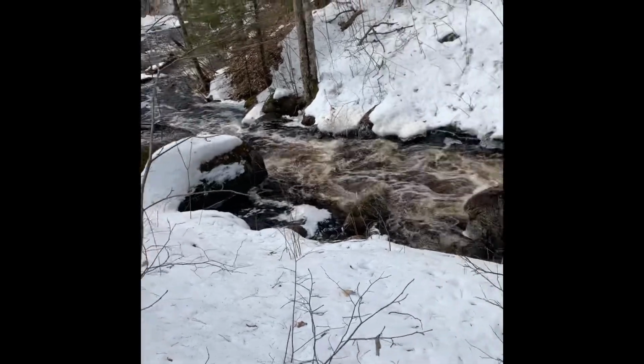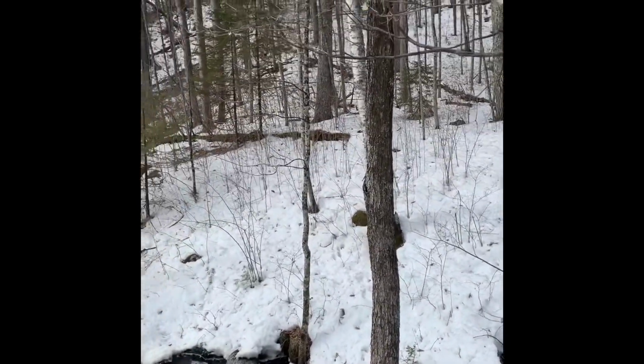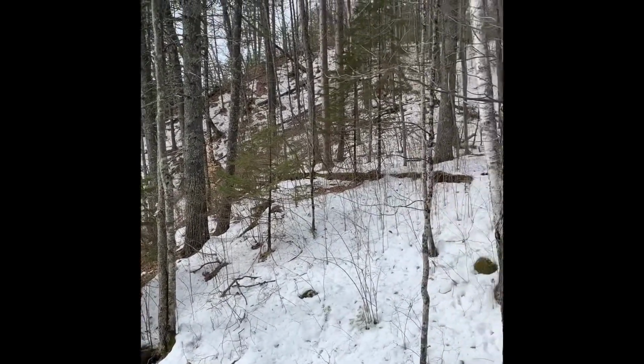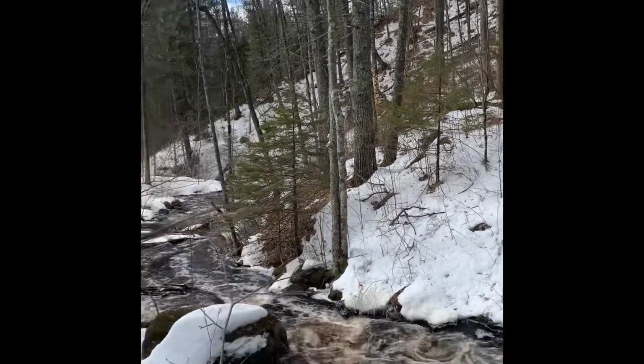But this sure is a nice spot to look at. There's that hill I was telling you about. This camera ain't doing that justice, but that's straight up. I'm not going up there.